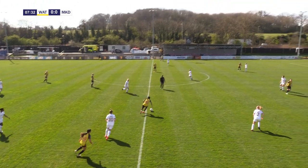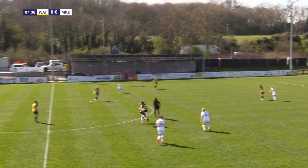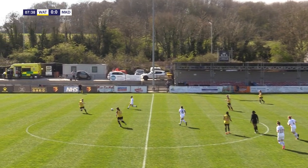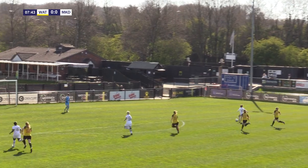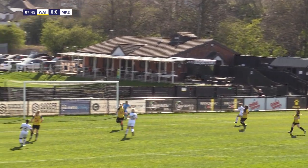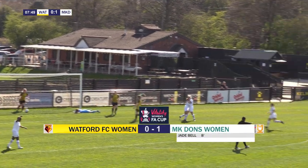Fatuga Dada, a nice little back heel there from Ali, releasing Fatuga Dada. Quickly closed down there by Vicky Neal. But Dons again, and this is the explosive pace here. Bell in on goal. Could this be the opener for Jay Bell? Oh, rifles that one low past Chrissy Wiggins.